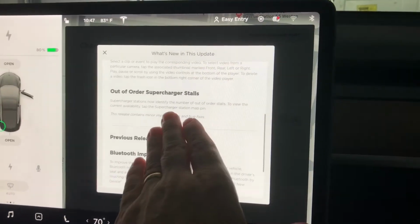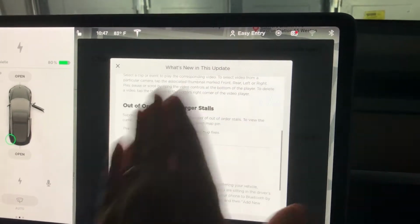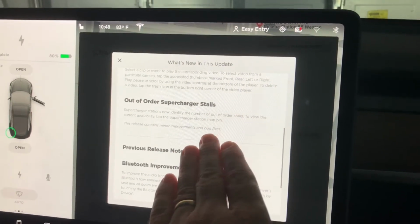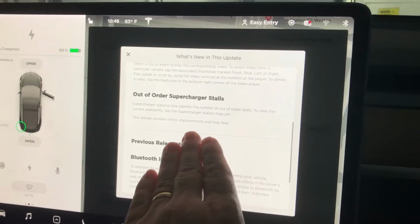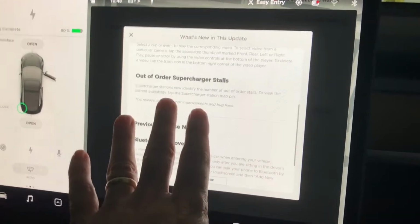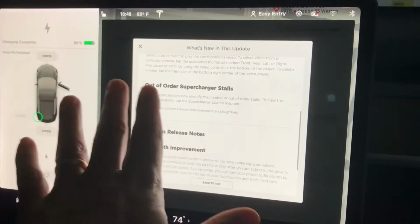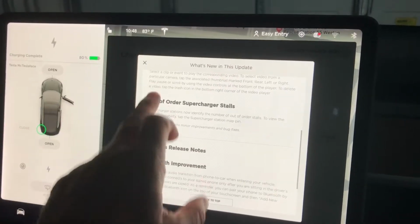And then they have a means to let them know if there's an out-of-order supercharger. So if you pull up to one and it's not working, you can actually come back and tell them that it's not working. So that's pretty cool to make that a little more effective. I haven't encountered any that haven't been working. I had one that was a little fidgety, but I haven't encountered any that weren't working. But good to know anyway that it would be there.